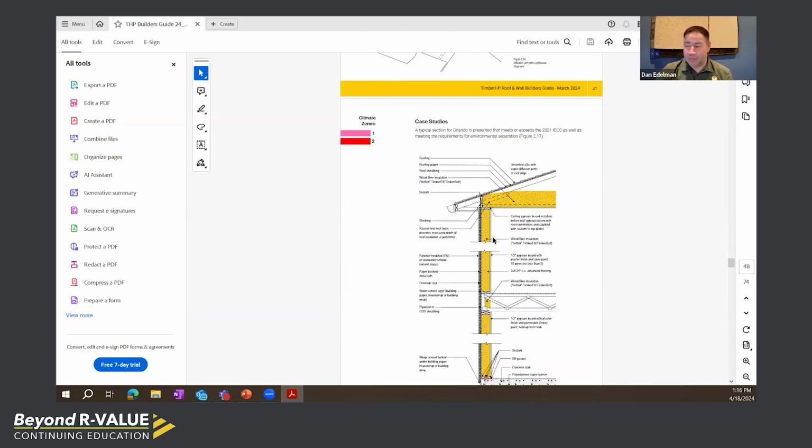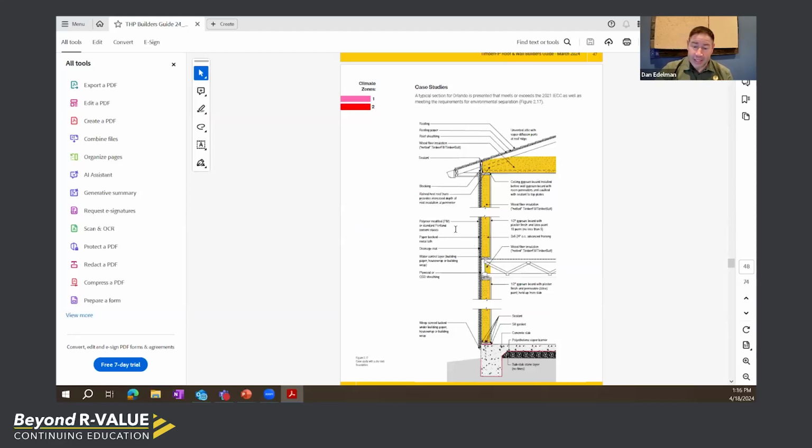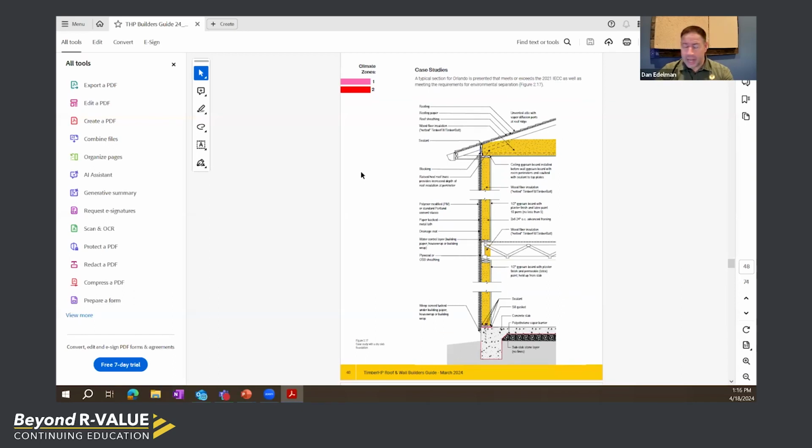So, which is really helpful. And then, Randy, from a builder's point of view, this is less of a how-to-install guide, and we do have future plans for more installation guidelines. We also have a bunch of videos for some of our products, like Timberfill and Timberbat, on our website now. But what do you gain out of this?